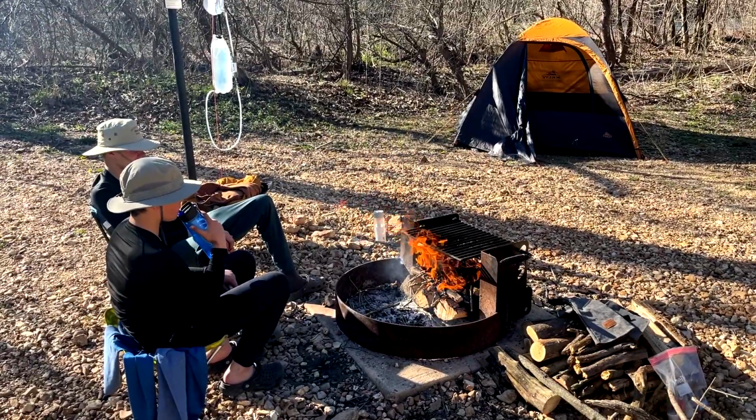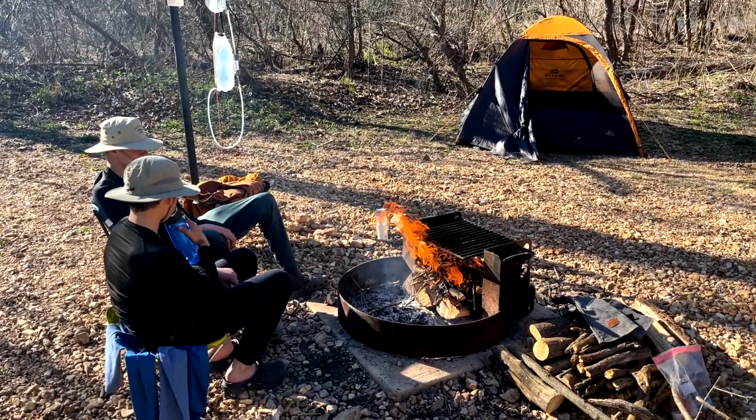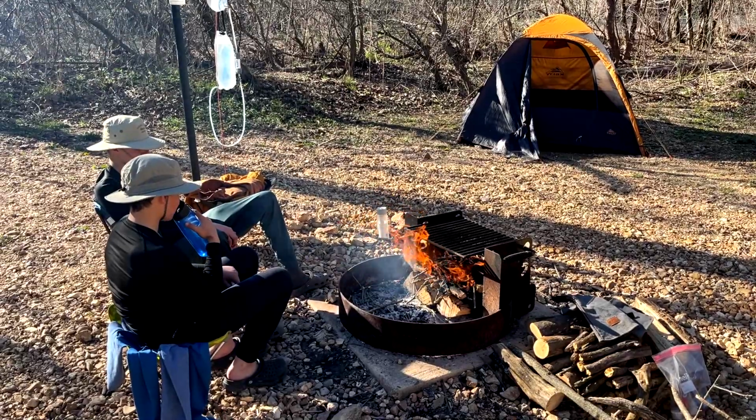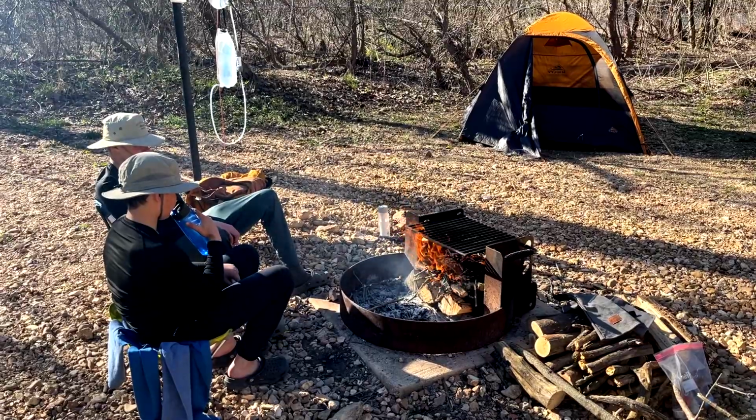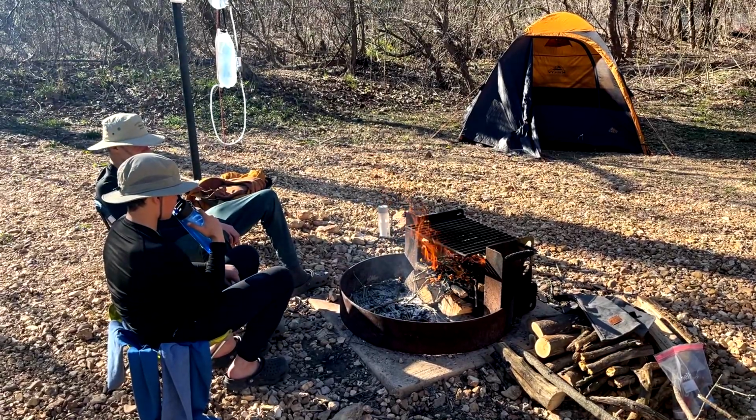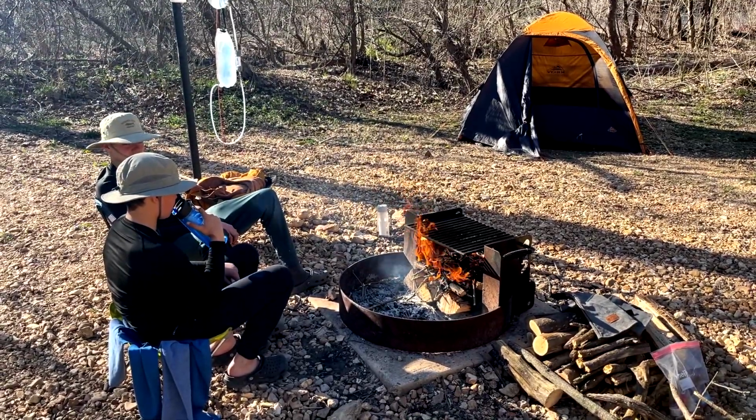Got the fire going. We'll get some water boiling here for dinner. It's Taco Mac tonight. Last night on the Current River. Turned out to be an absolutely gorgeous day. We had a nice day here. Perhaps a little bit boring at some points.